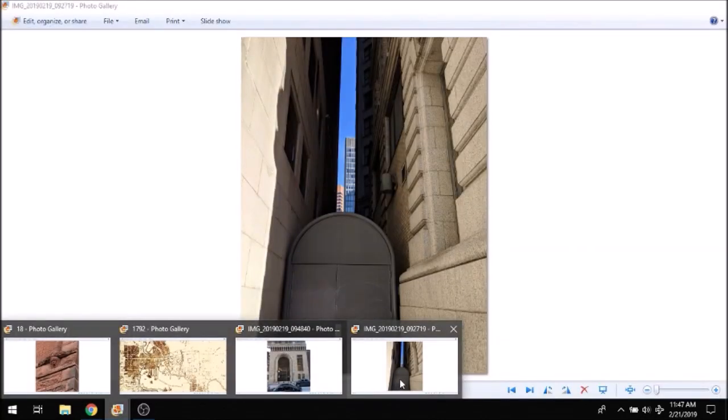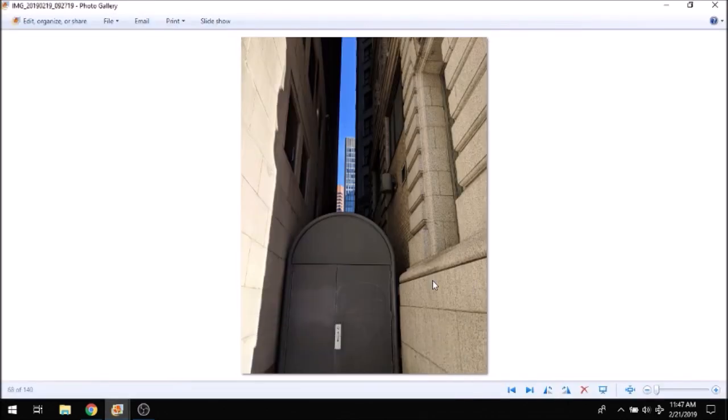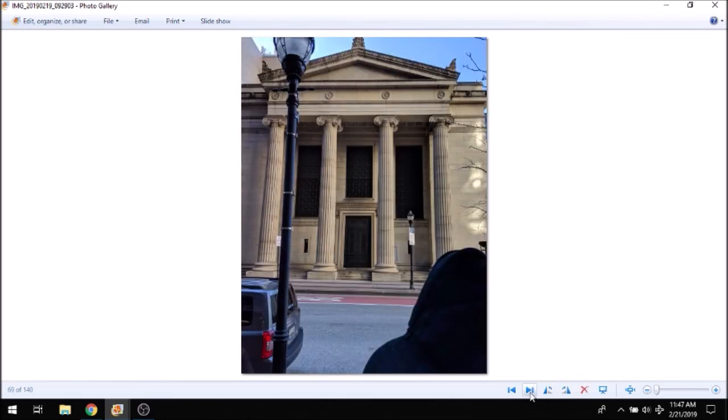And like I said, I may have mentioned in the first part about Fort McHenry and this Orpheus statue that's there. Why isn't that a Francis Scott Key statue? Is there one there? I don't know.